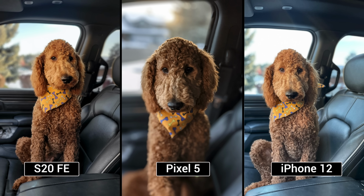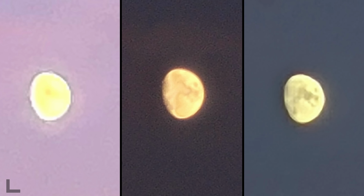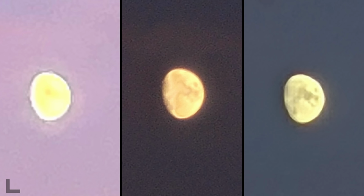Pixel 5 again. Wow. Nice. That's a nice shot. It's pretty. All right, we got a moon shot, and the one on the left is what in the world? Terrifying. Yeah, the left is scary. Between the middle and the right, I was gonna say the middle, but look at all of that noise. That's horrendous. I'm going with the right. Yeah, I agree.